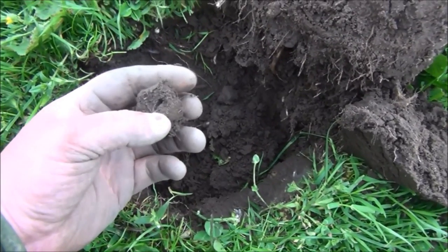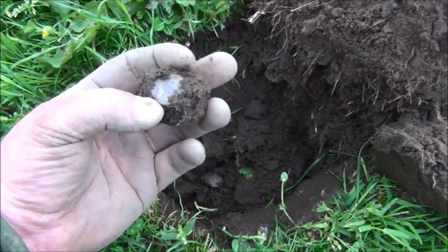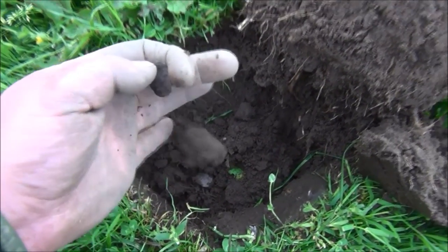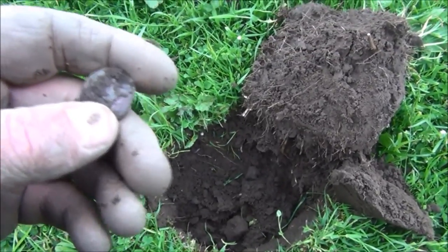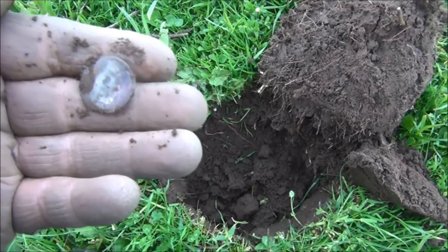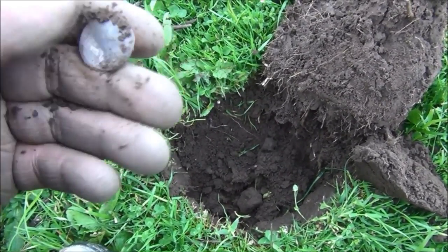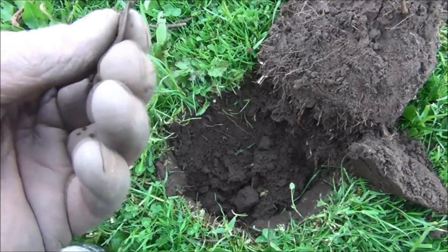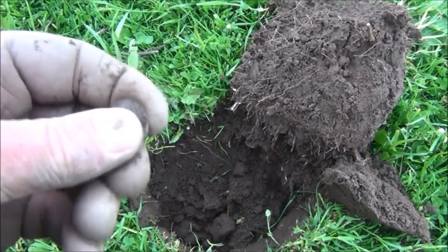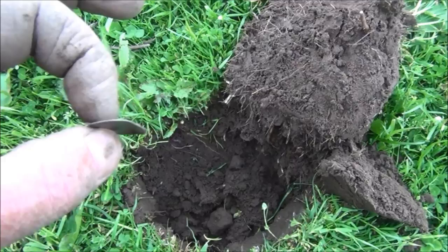Here we go, it's what looks like a little silver coin, hopefully. Possibly even a love token. I'm hoping it isn't another button. No, it looks like a small hammered. Pretty sure very worn, but it's bent like a love token. So the fact that it's knackered doesn't really matter. It's a love token, so it's got a bit of story behind it.